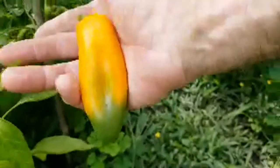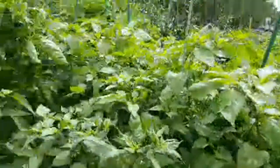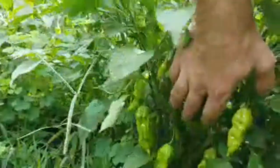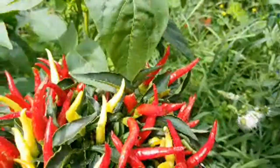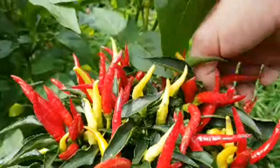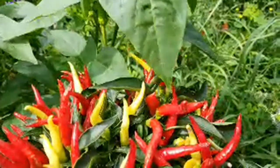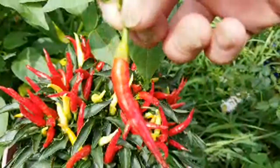This is an orange lunchbox pepper. Sweet snacking pepper. A lot of people will be familiar with those in the local produce, where they usually have them in bags. Another ghost. Here's the Medusa. A lot of these peppers are drying out pretty much right on the plant. It's an ornamental variety if you're not familiar. Very mild.